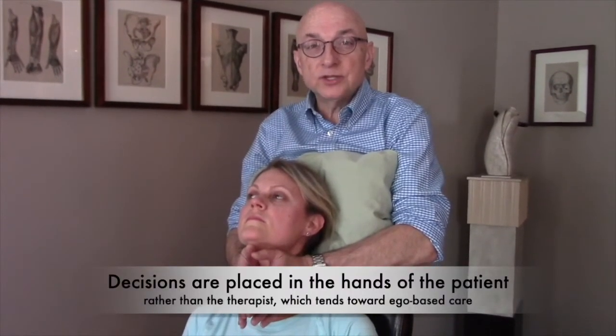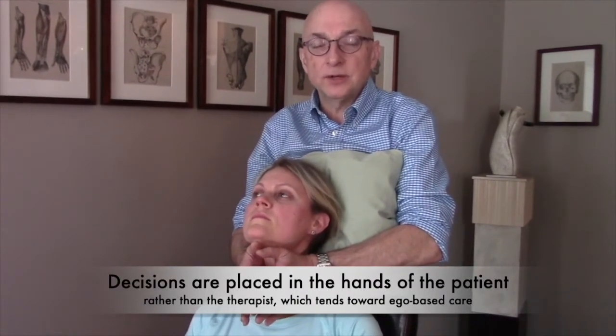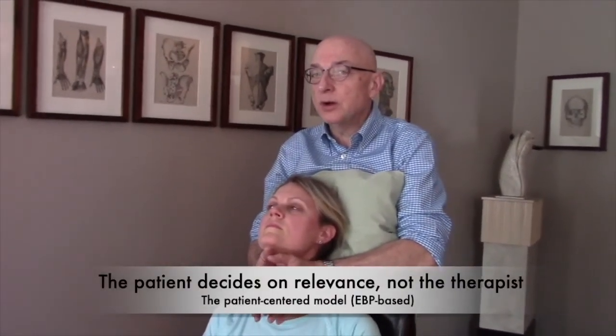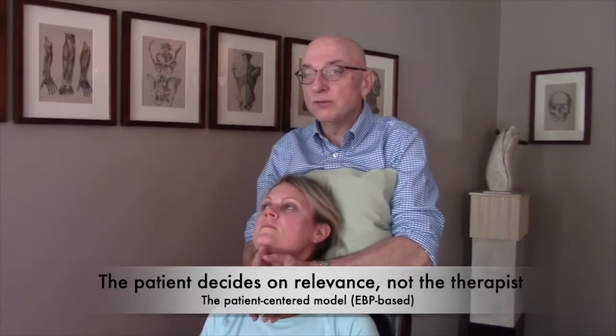And that's what I wanted it to tell me. Some patients don't always know if the stretch will feel helpful. They leave it up to us. All right, I'm willing to accept that, but I want to make sure there's nothing about what I'm doing that feels like it might be harmful or hurtful.